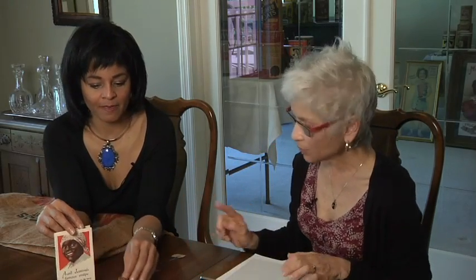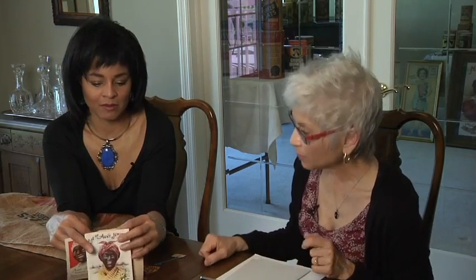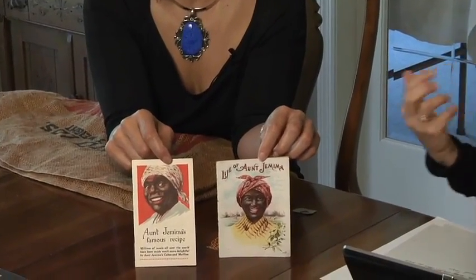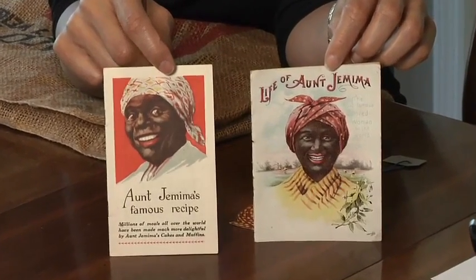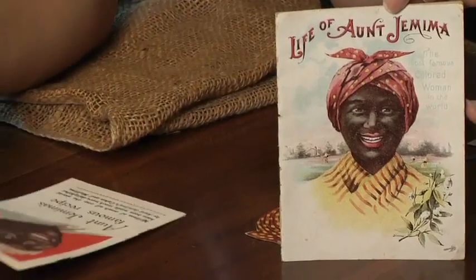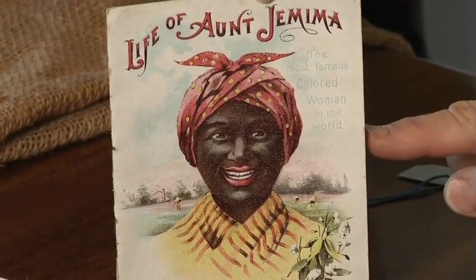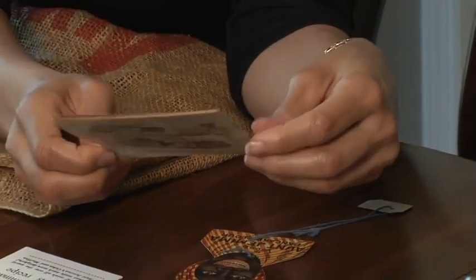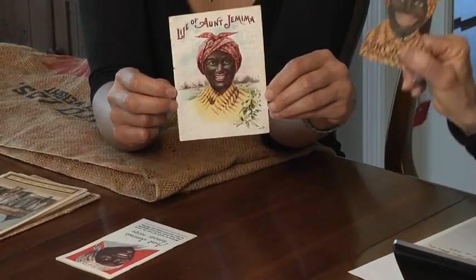Now in 1933, Quaker Oats hired Ann Robinson for the Chicago World's Fair, and that's when they introduced it all, and it became registered in 1937 with her face. I believe this is the earlier one because I dated it through research, and it said it was from 1895. So this was prior to that, and that probably was Nancy Green still at that point. Looks pretty similar to this.